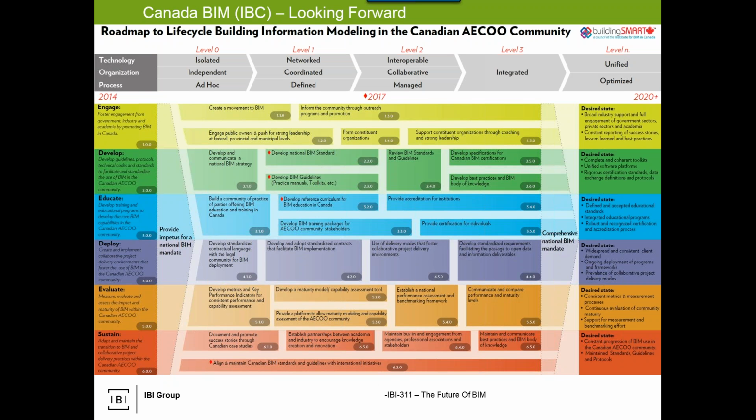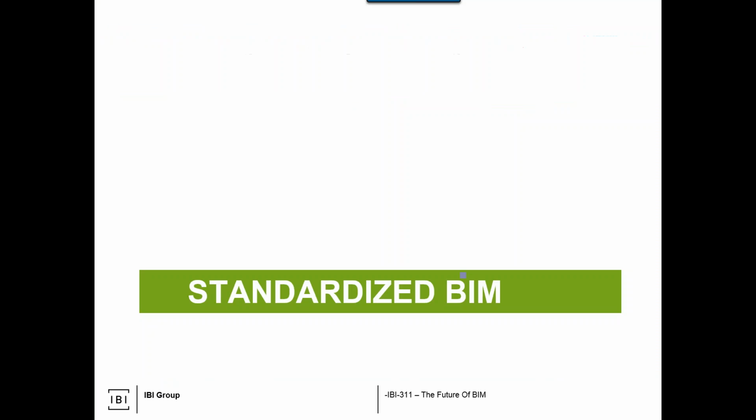You can see the levels are very similar to those used in the UK. We're really trying to achieve somewhere at that level 2 range right now nationally. In the United States, I didn't have a slide for it, but the U.S. Army Corps of Engineers is an example of an organization that has fully implemented the use of BIM, goodness, I want to say a decade, if not more. So depending on which facet of work, which facet of government or area that the work is being done, there are some mandated BIM requirements as well. It all leads to standardization of BIM.